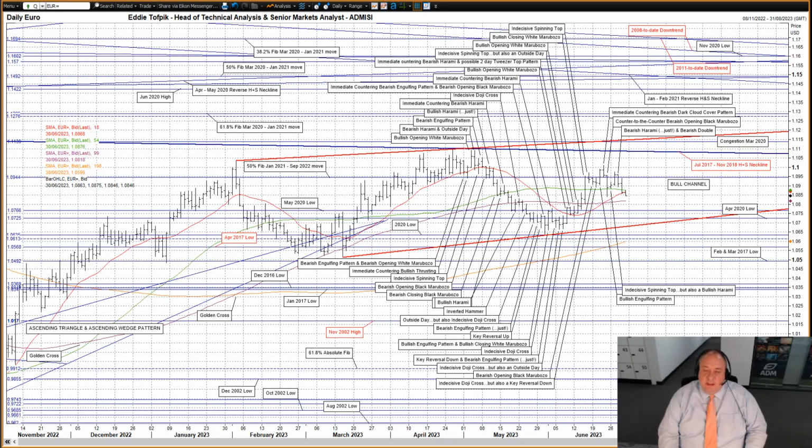Euro-dollar. A second bearish black crow yesterday and a suitable follow-on lower after the previous session's combined bearish harami and bearish double pattern. It continues to show the market's reluctance to stay above the resistance of the 50% Fibonacci line of the January 2021 to September 2022 move at 109.44. Beyond this line in the sand is a congestion dating from late April and early May, stretching from this 50% Fibonacci line up to the interesting and influential neckline of the July 2017 to November 2018 move, and that's currently at 110.88, and it's highlighted in dark blue on my daily chart.